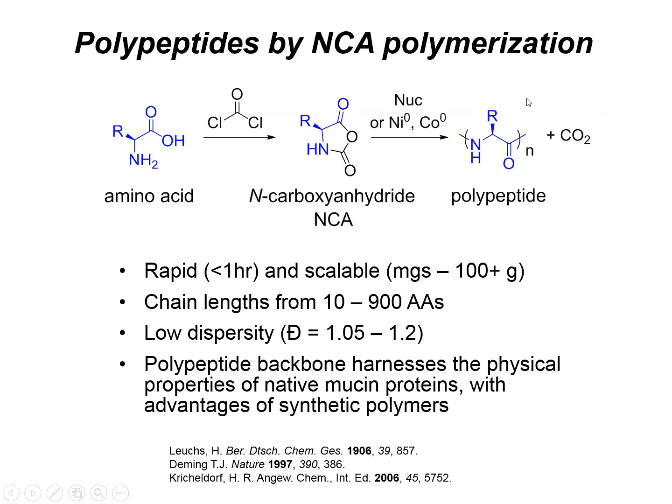The nice part about the transition metals is that we can get very long chain lengths with very low dispersity, meaning that the chain lengths that we get are all very uniform. We don't have a mixture of short and small polymers. And overall, the polypeptide backbone harnesses the physical properties of proteins, so you can get structures like alpha helices and beta sheets, and things that you would get from natural proteins. But we have these advantages of synthetic polymers where we can produce them very rapidly and on scale and with, for example, uniform glycosylation patterns, which is what I'd like to show you on this slide.